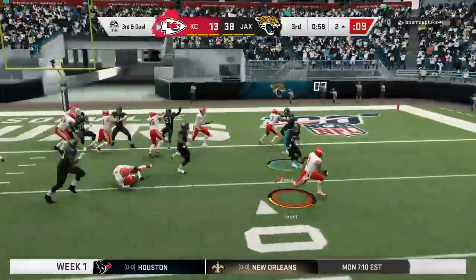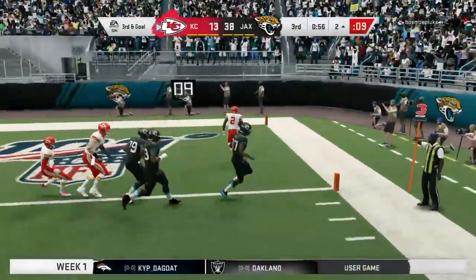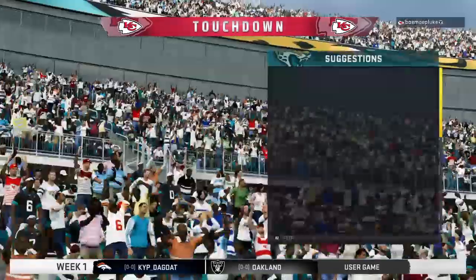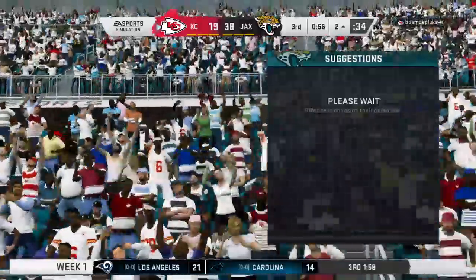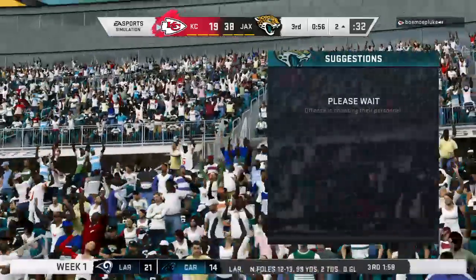They go back to Grant. And he is in. Touchdown, Kansas City. A 2-yard touchdown run. And the Chiefs are able to cut into this lead.